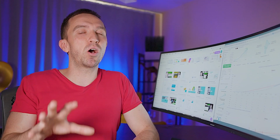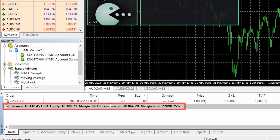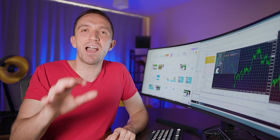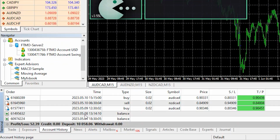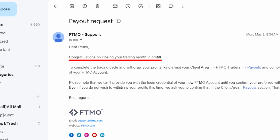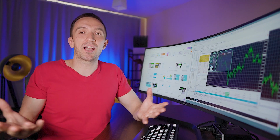The reason I bought this expert advisor is because I wanted to use it in my FTMO Funded account, and now for a second month I have it trading on my $10,000 FTMO Funded account fully automatically. I haven't touched a single thing, except that on the 8th of May I received an email from FTMO asking if I want to withdraw the profits or transfer them to the next month. I decided to put this money in the account and to grow the account steadily over time.